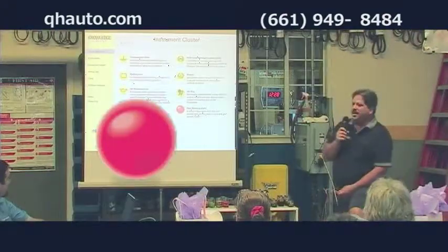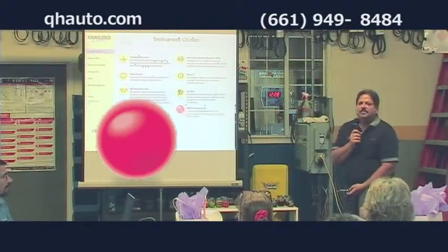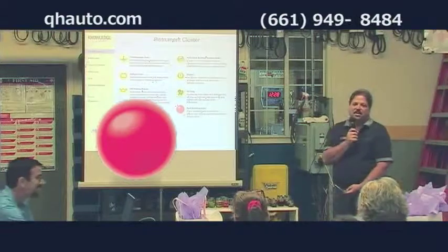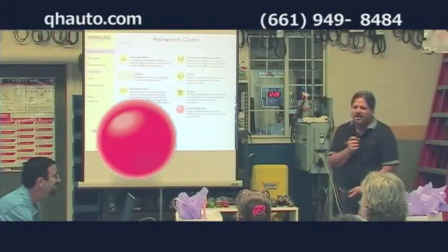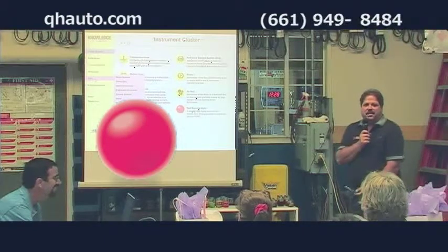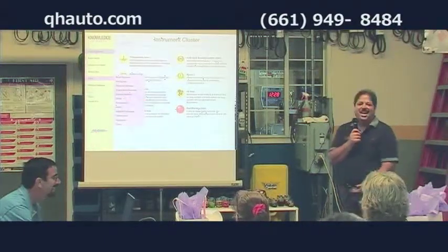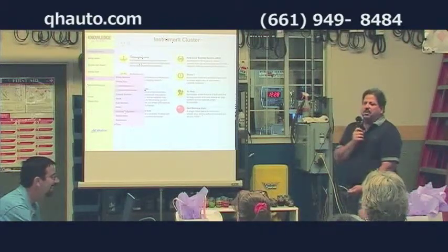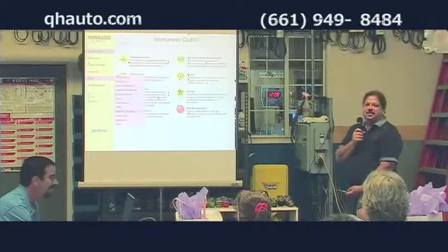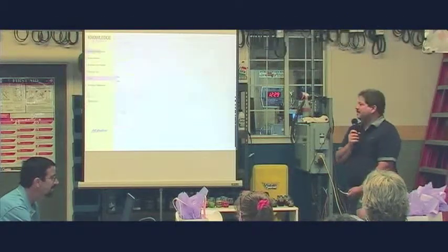Red warning lights. You got anything red on your dash? It's bad. Will your car still run? Probably. Yeah, but red's bad. When you have a red light, take it to somebody and have it checked. Supplemental restraint systems, SRS, airbag, ABS: a lot of these things are going to have red lights. Loss of oil pressure is going to have a red light. Coolant temperature overheat is usually red. Red's bad.